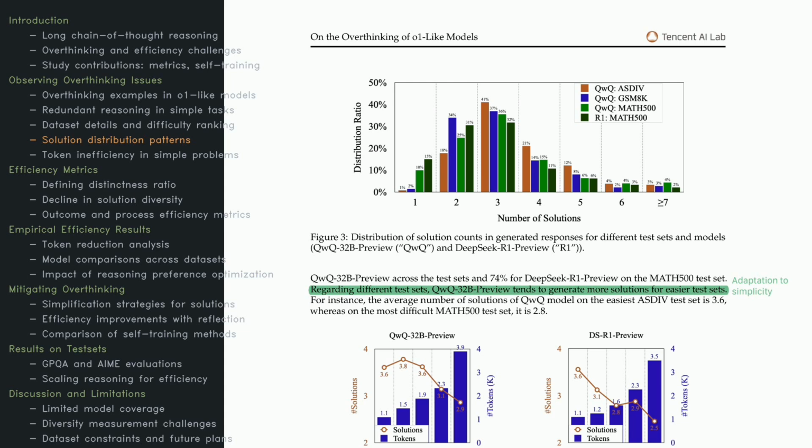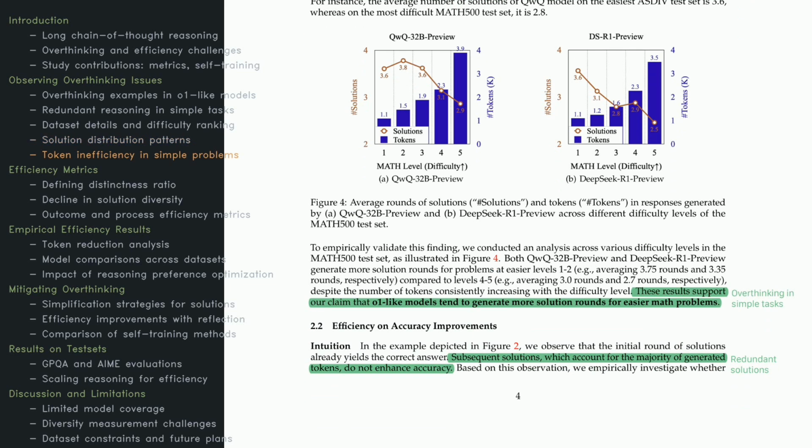sign of inefficient reasoning. Now, the paper examines how the number of solution rounds and tokens used changes with problem difficulty. With simpler tasks, QwQ-32B-Preview and DeepSeek-R1-Preview produce more solution rounds, often over 3. As tasks get harder, they drop below 3 rounds, oddly putting in less visible effort for complex problems.